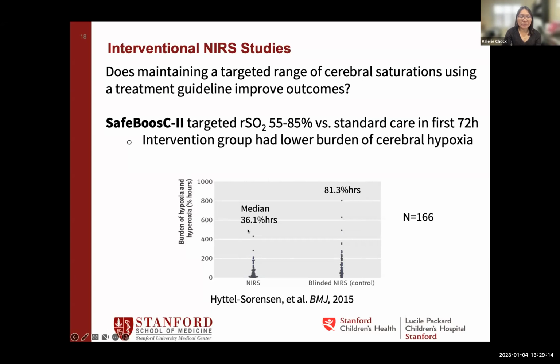And they're looking at, first of all, this graph shows the burden of cerebral hypoxia or hyperoxia. So this is defined as the time outside of range, so either below 55% or above 85%. And it reflects not only the duration of time the baby was out of range, but also how far away from target range that baby was. And what you can see here is that the interventional group had a lower burden of cerebral hypoxia or hyperoxia at 36.1% hours compared to the control group at 81.3% hours. This difference was mainly driven by a reduction in cerebral hypoxia. So the study itself demonstrated the feasibility of interventions to maintain the cerebral saturation in a targeted range.